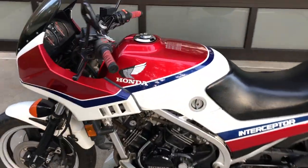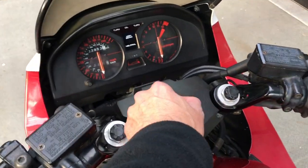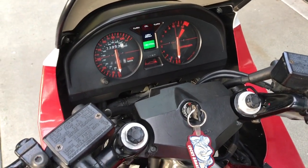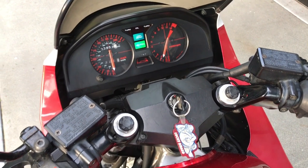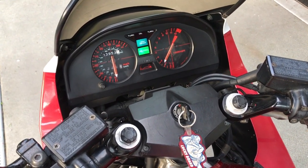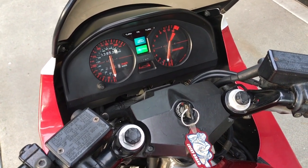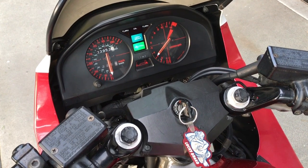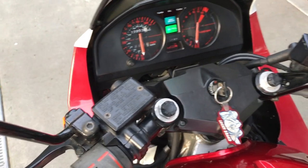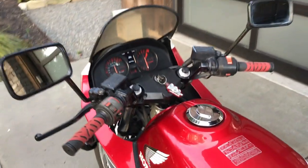Here, we'll do a start. Slightly warmed up now, so I don't need the choke. Red line's at 12. I always shift at about 4,000, so right about there. It's about as high as I ever go, right there. Still kind of cold though.